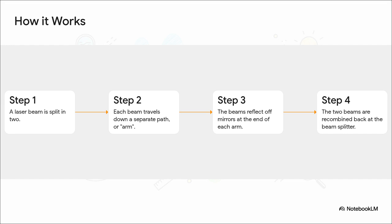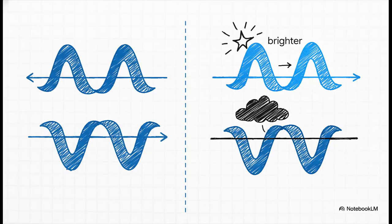Then, at the end of each arm, a mirror bounces the beam straight back where it came from. Finally, the two beams meet up again, right back at that beam splitter, and they're sent off together towards a screen. And here is where the magic happens.